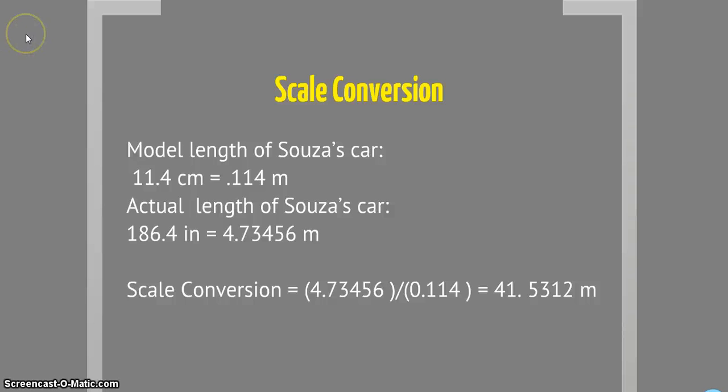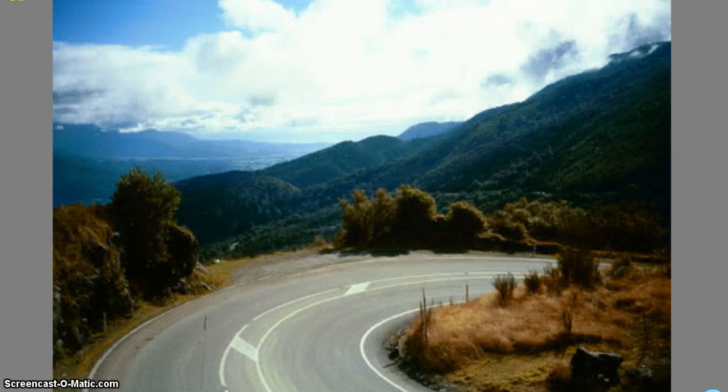In order to make this realistic, we had to establish a scale. By taking the actual length of Sousa's car and dividing it by the model length, we were able to establish this scale.